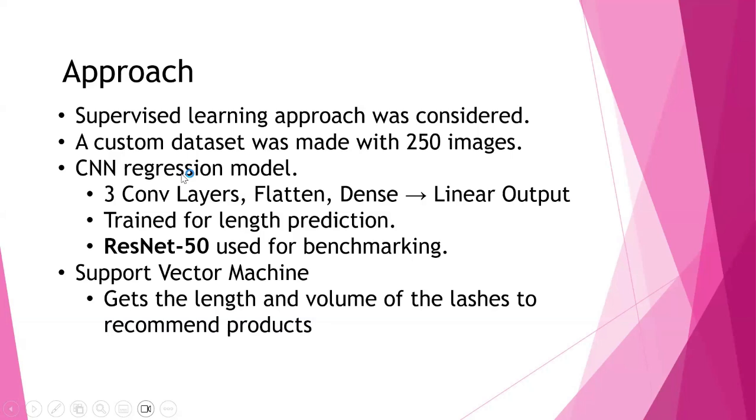And so a ResNet 50 model was trained for benchmarking. And the next model is a support vector machine, which gets the data, the length and the volume, and it recommends products accordingly.